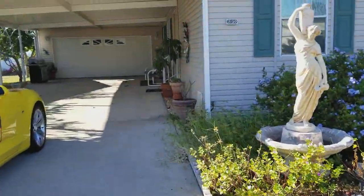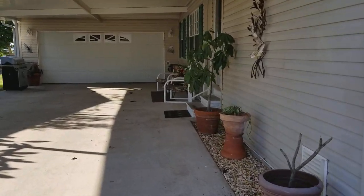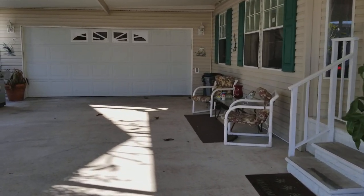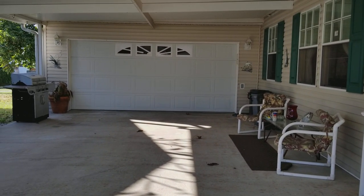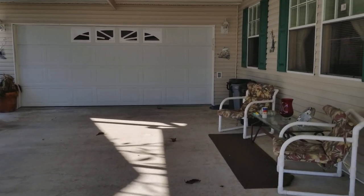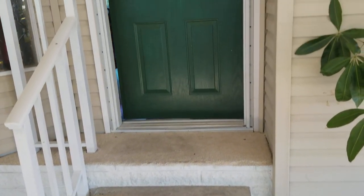As you can see, this is a really long carport. You could probably get six cars in here easily. Plus you have the two-car garage at the end of this carport. You see this homeowner has actually added a little sitting area out here also, so you can take advantage of the space out here in that manner. You have a couple steps that go up to the door.